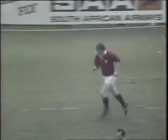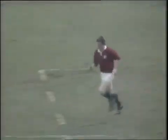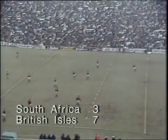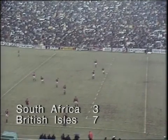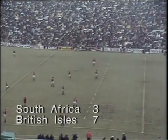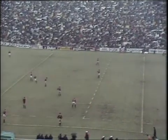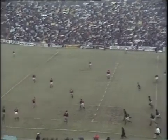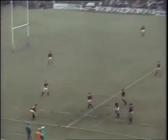Well, there's a swirling wind on this field. There's a huge grandstand. And there you have the score, 7 points to 3 in the Lions' favour. I was saying there's a huge grandstand which shuts off the wind a little from the side, but the wind swirls around and very difficult conditions for place kicking.